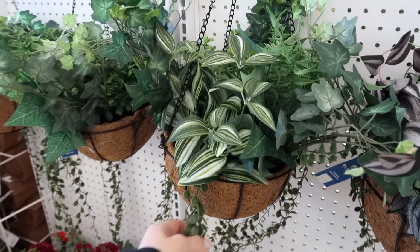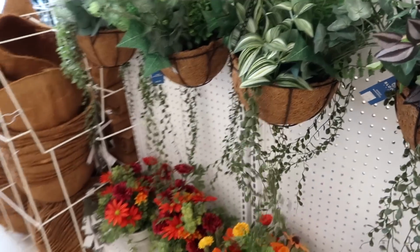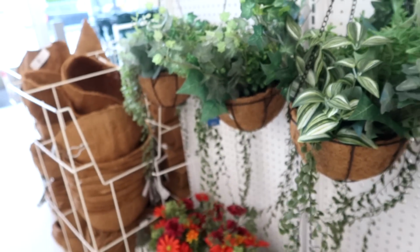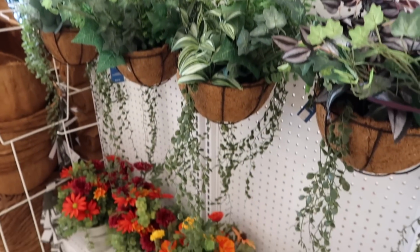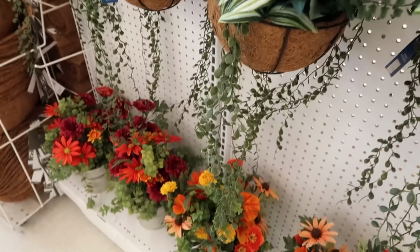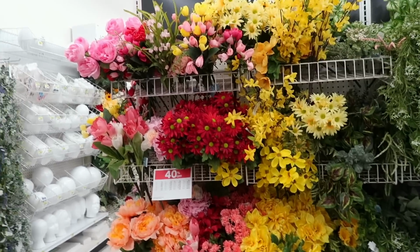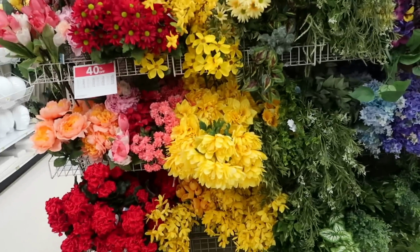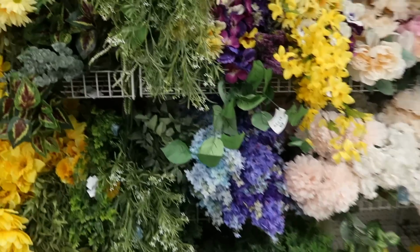Ooh, these little hanging baskets are actually really cute. 50 bucks. Maybe if they were 40% off. Okay, in Joann Fabrics, looking at all these flowers, which are 40% off, which is awesome.